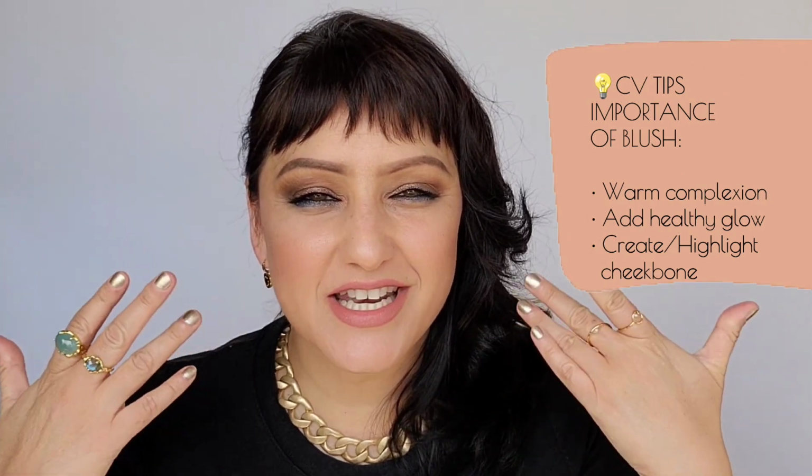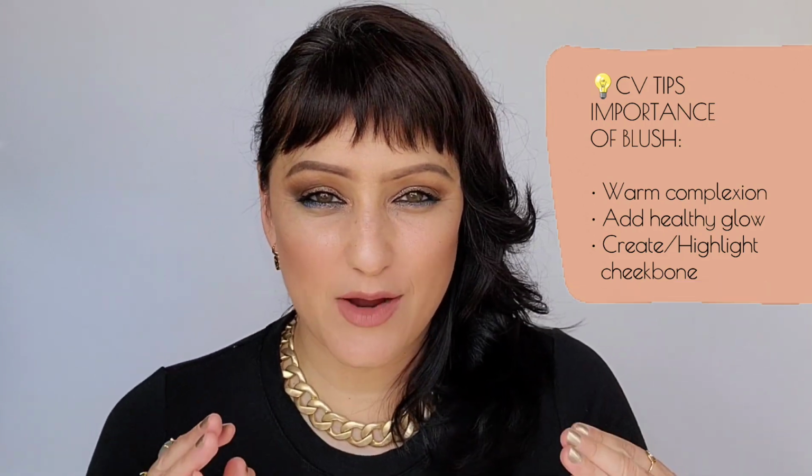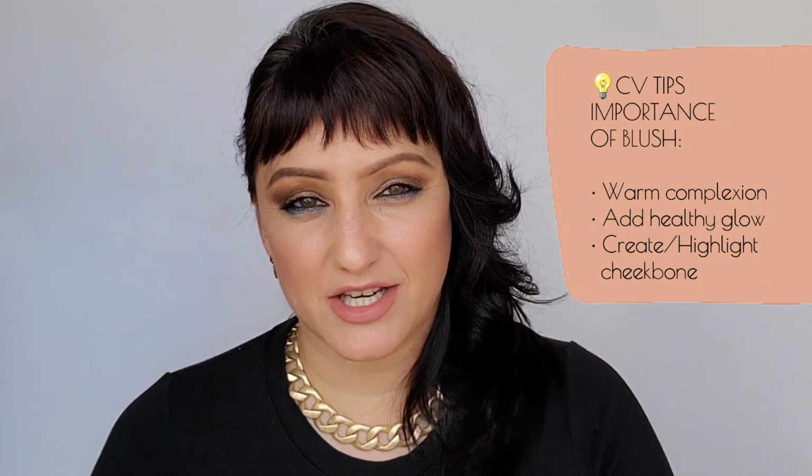So blushes are so important because they warm up the complexion, add a healthy glow, and the best part is that they create the illusion of a cheekbone. So for those of you who have rounder faces, or for those of you that have killer cheekbones, it's a great way to either create a cheekbone or to already emphasize the cheekbones that you have.